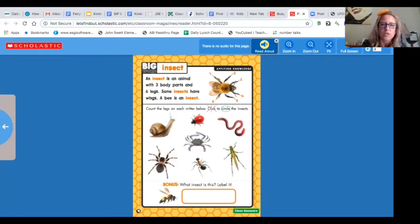Our big word of the day is insect. Everybody say insect. Good job. An insect is an animal with 3 body parts and 6 legs. Some insects have wings, but they don't have to. A bee is an insect.